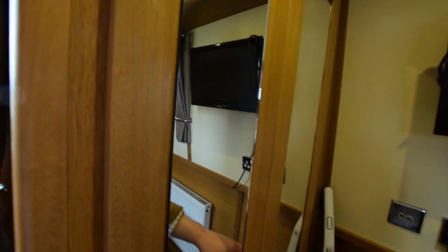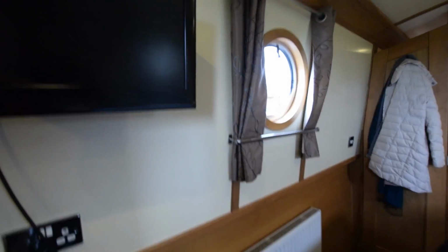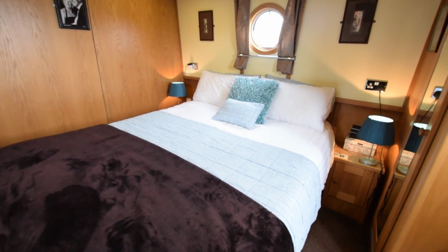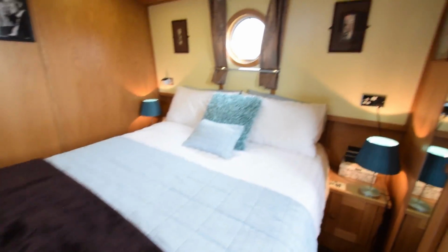Lots of space in here. There's a wardrobe here and a double wardrobe on the other side of the bed. They have shelves that slot in those as well, so if you didn't need it all for hanging space, you can put the shelves in. Television on the wall there. Such a lovely room.